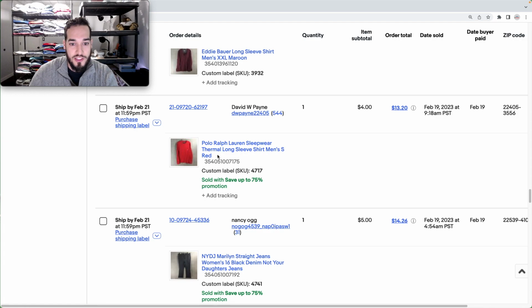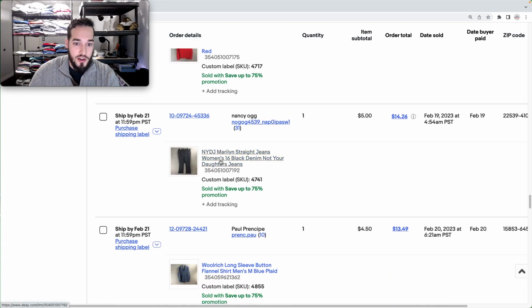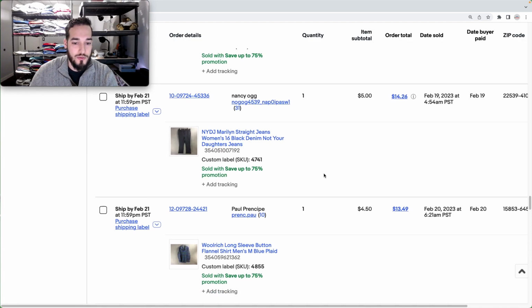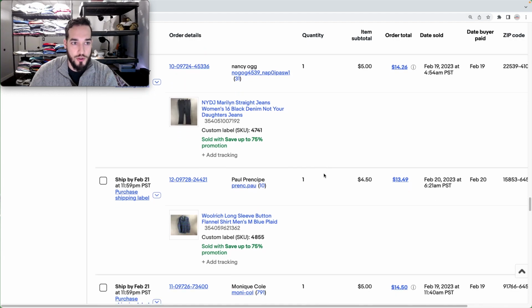Here's a Polo Ralph Lauren. This is a thermal. I'm really not buying any of the sleepwear Ralph Lauren's unless it's a really crazy print. $4 plus shipping. Here's NYDJ Marilyn Straight. These jeans actually have done well for me in the past. I just think over time, like the past couple years I've been selling, you really see brands start falling off and trends start picking up.